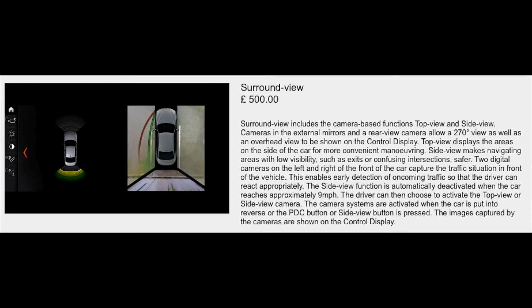I'm going to chuck in the last couple of things here. A 360-degree camera at £500. It's a nice thing to have, very useful. That's a lot of money. I have never yet seen the reason to have a 360-degree camera. I think with a rear parking camera and the sensors and everything else, realistically speaking, it's one of those things you shouldn't really need. It's nice to have though.